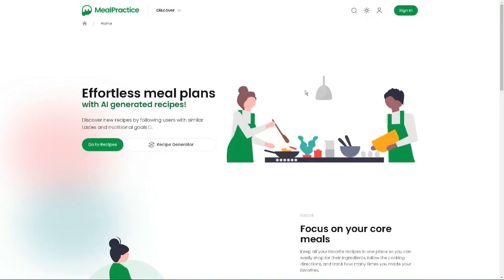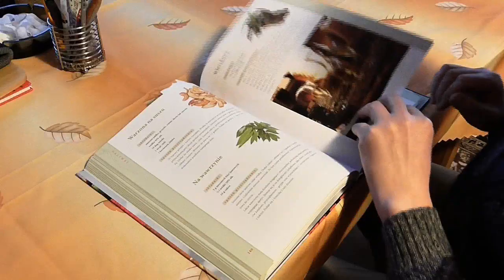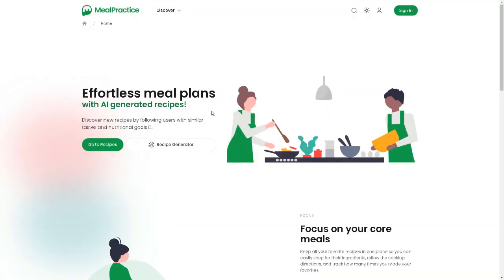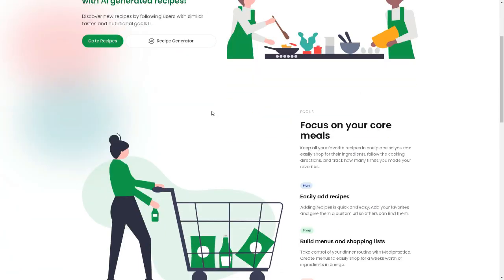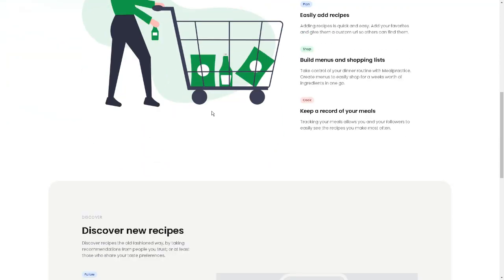Today, we'll be exploring a website called Meal Practice, which is a game-changing platform for discovering and following recipes that suit your taste preferences and nutritional goals. We all know how inconvenient it can be to have recipes scattered everywhere, but Meal Practice solves that problem by keeping all your favorite recipes in one convenient location. Additionally, it simplifies grocery shopping by displaying the required ingredients and cooking directions without any hassle.